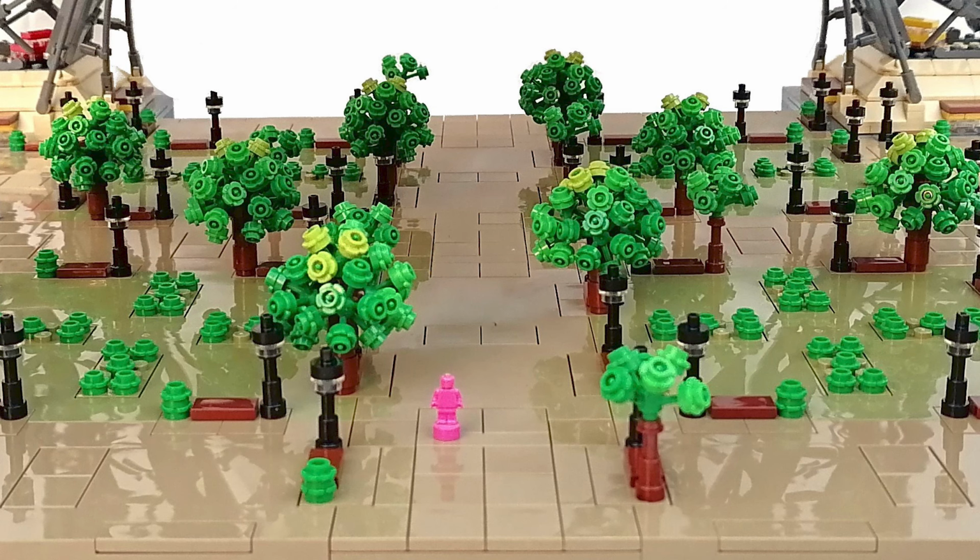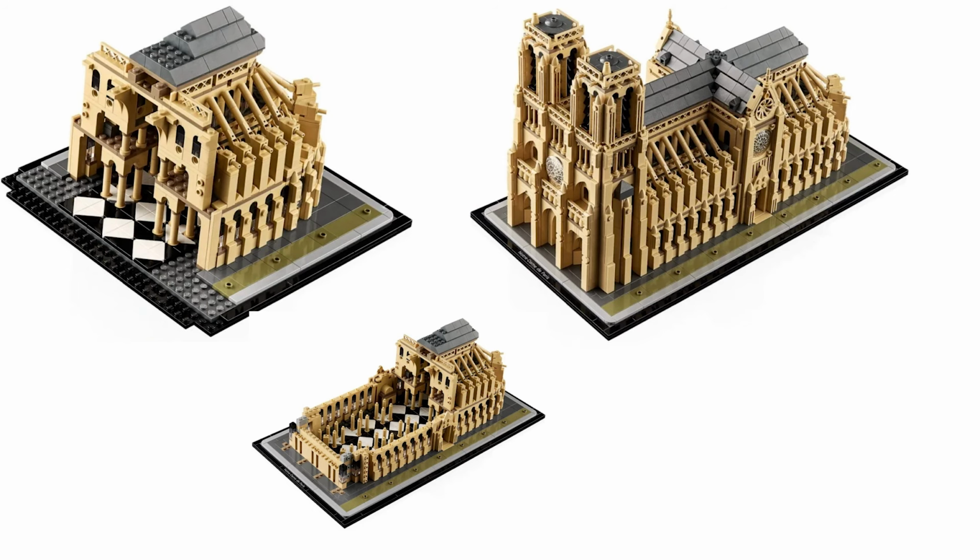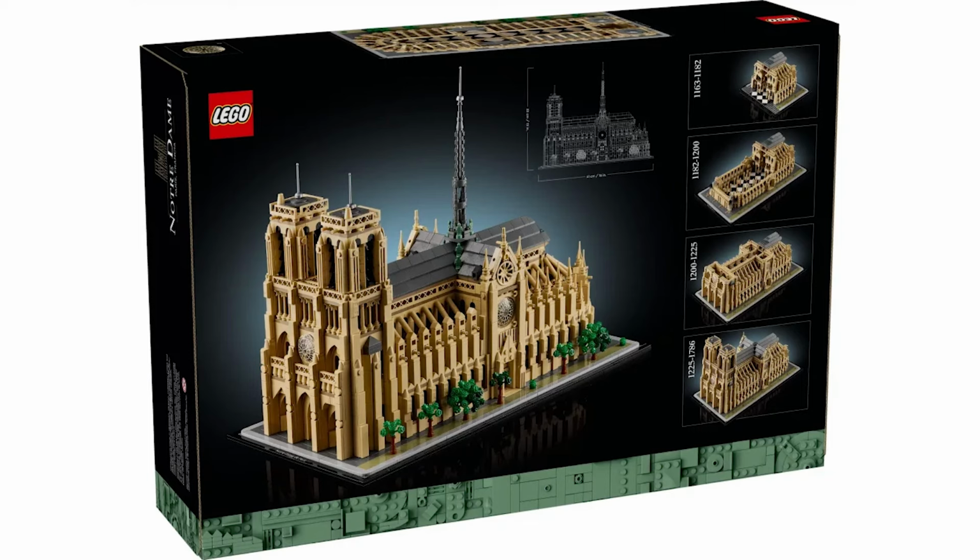I think it's the same sort of exact scaling as the Eiffel Tower with the sort of trees, but if you put it next to the Eiffel Tower, I think it would be out of scale and be a bit too big slightly. These four images here appear to be what was built and created in the time, or the differences in the expansions of the Notre Dame. But seeing the inside, obviously most architecture sets aren't that detailed inside, but this set is detailed from top to bottom, inside and out, which makes it incredible.